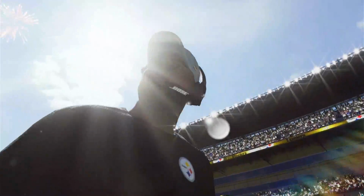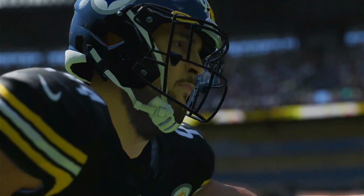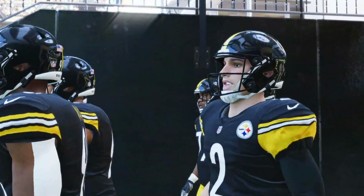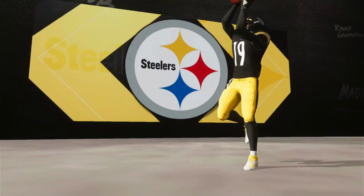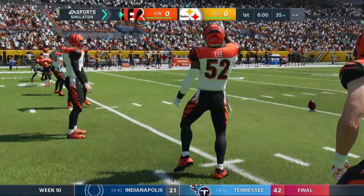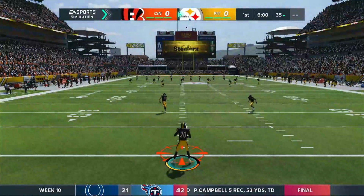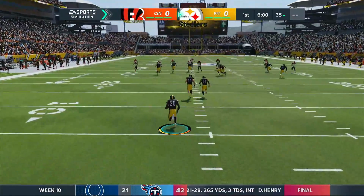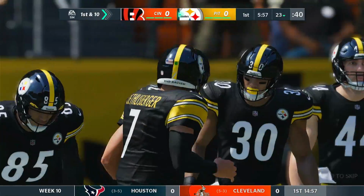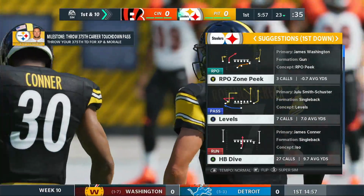Today, from Heinz Field in Pittsburgh, it's Week 10 of the NFL on EA Sports. We're at the confluence of the Ohio, Allegheny, and Monongahela Rivers at Heinz Field in Pittsburgh, PA. Today we hit Week 10, and we've got a good one in store between the Cincinnati Bengals and the Pittsburgh Steelers. And not much happening on the return as he'll get this to about the 23. Here are the Steelers making their way out, and with their longtime starter, Ben Roethlisberger, leading the way.